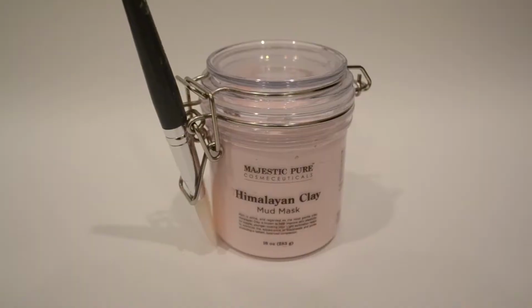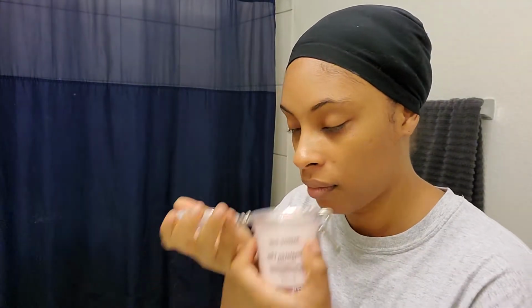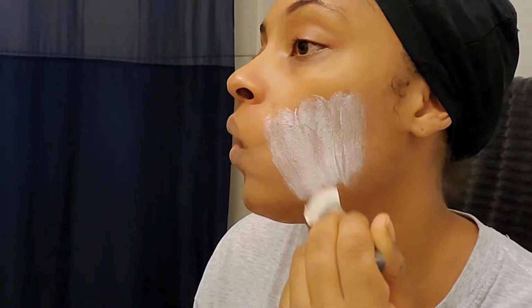Okay, so I'm going to do a face mask because I feel like my skin's been a little weird lately. I'm using this Himalayan clay mud mask from Majestic Pure Cosmeceuticals that my boo got me for my birthday. It's just a clay mask. It just smells clean and spa-like, you know. I got my little silicone thing here, and we're just going to slather this on like butter on toast.